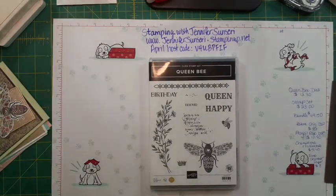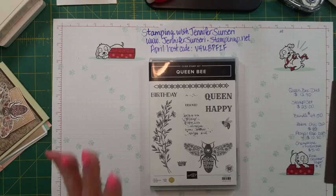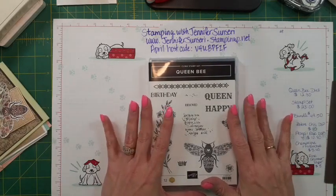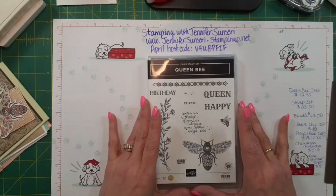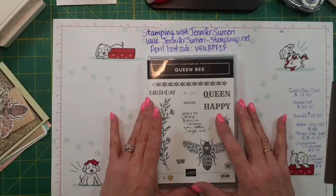So tonight we're going to play with Queen Bee, and of course, if you've been one of my followers for a while, you know that I love bees. My kitchen has some bees in it, and I collect honey pots, and my team is called the Blessed to Be Stampers. So I love bees, and when I saw the stamp set, I had to have it. It does have dies, but here's what I'm going to tell you.